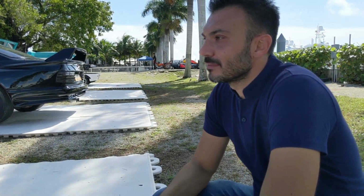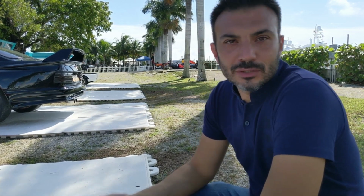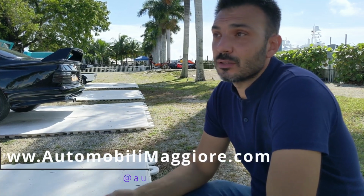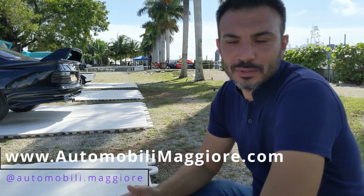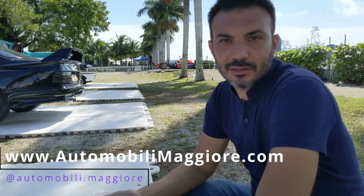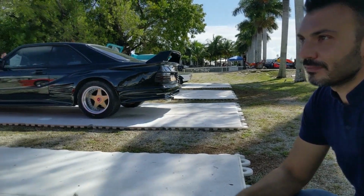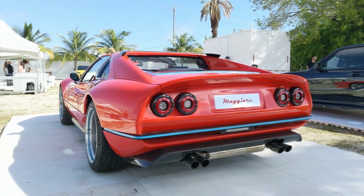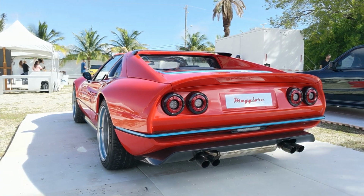Where can people find more information about the car? Yeah, you can find us on social media, Instagram and Facebook, and our website, www.automobilimaggiore.com, and also Automobili.Maggiore on Instagram and Facebook. Awesome. Well, thank you for sharing it with us. Totally amazing car. Go look him up. It sounds way better than any video would ever translate.